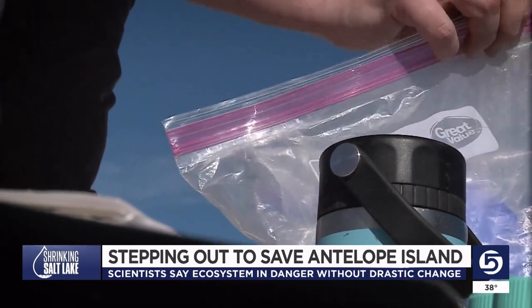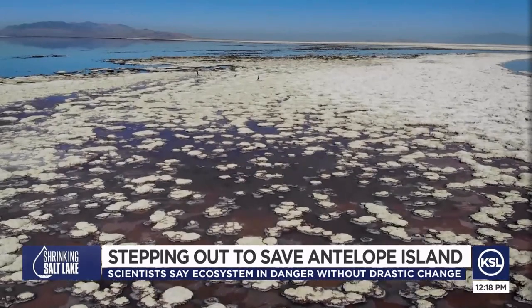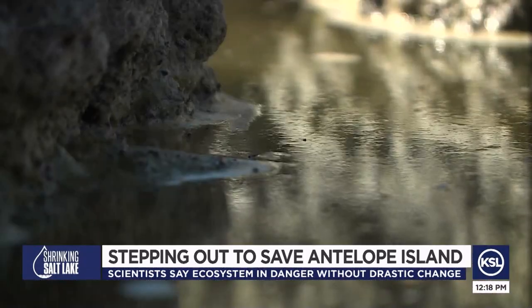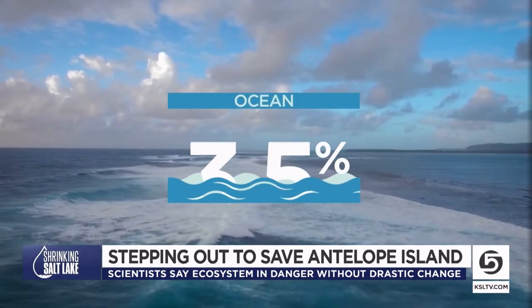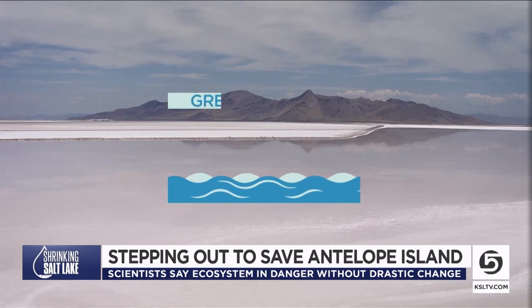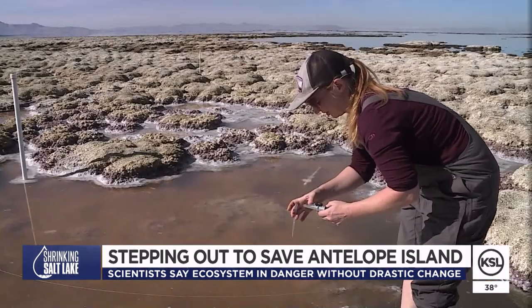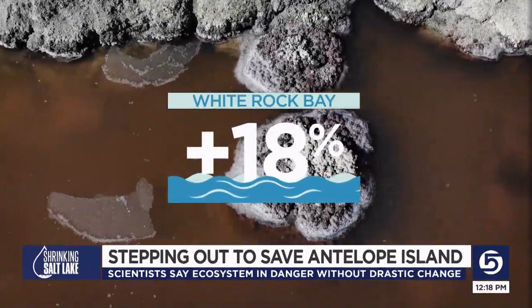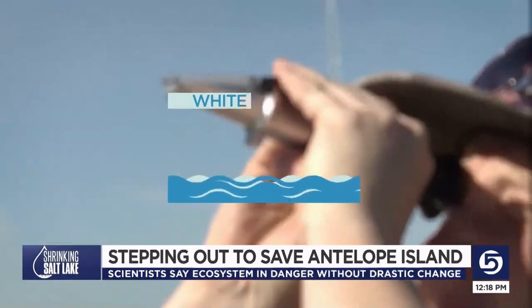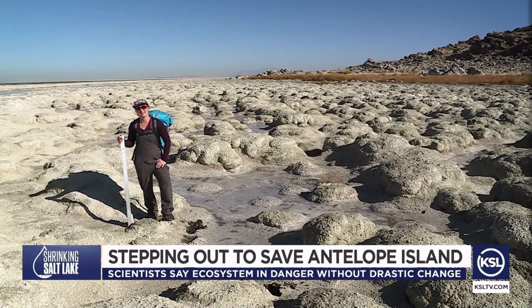But the bigger question for this shrinking but still massive body of water, just how salty can it get and for how long before life on the Great Salt Lake is choked out of existence? The ocean, for context, is about 3.5% salinity. The Great Salt Lake would thrive between about 5 and 15%. The more salt that's in the sample, the more the light bends, the more it refracts. Today's samples from White Rock Bay well over 18%, meaning life here cannot survive at this level of salinity. We're at this point where we can't wait any longer. We can't let the lake continue dropping without seeing some really severe consequences.